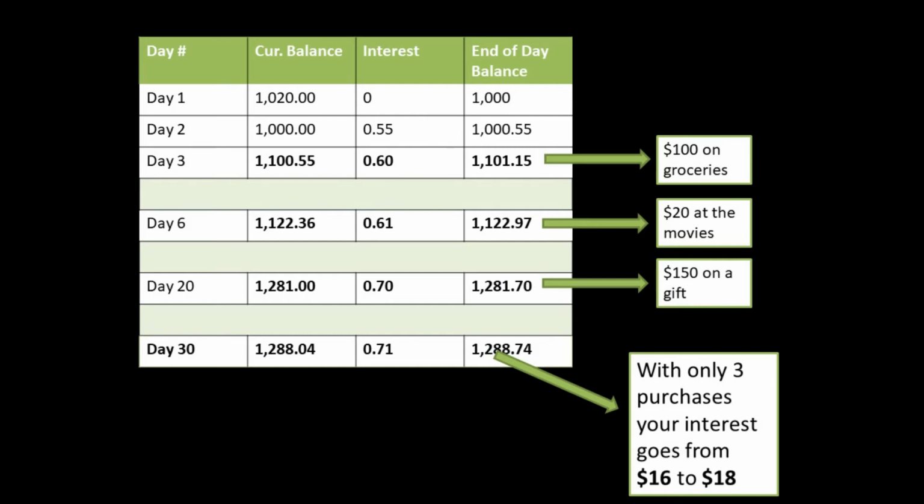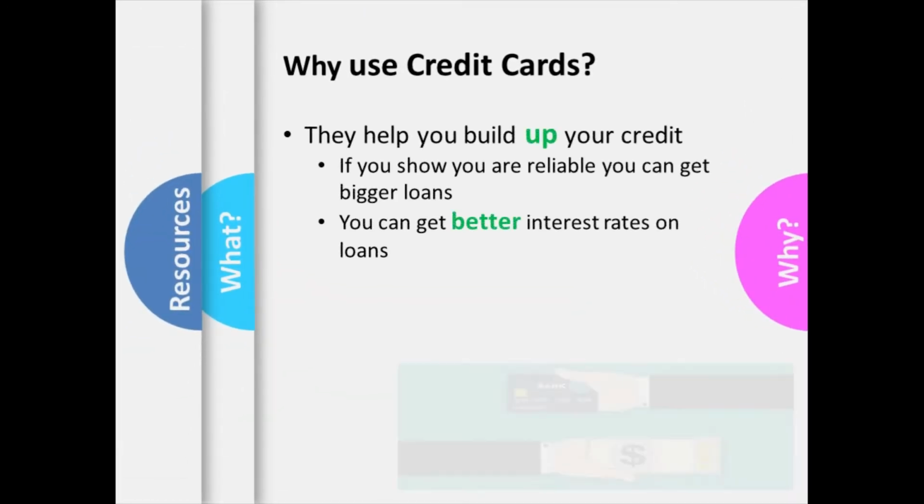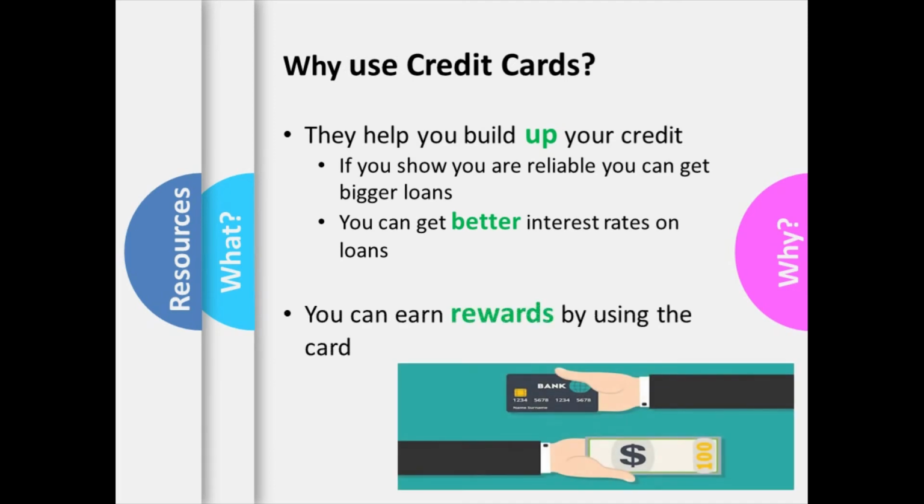So then the question becomes, if credit cards are so scary, why do we use them at all? For starters, they can help you build up your personal credit score. By showing the banks you can pay your bills in full and on time again and again, you'll be able to get bigger loans in the future, say for a car or a house. Secondly, depending on the type of card that you use, you can get rewards from them and even earn money and trips by using them.